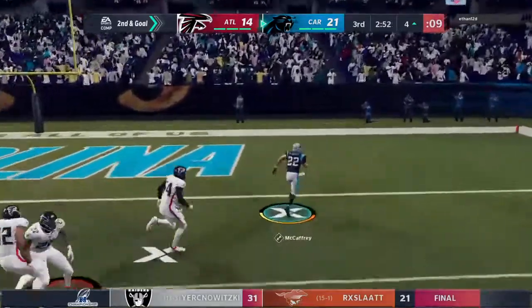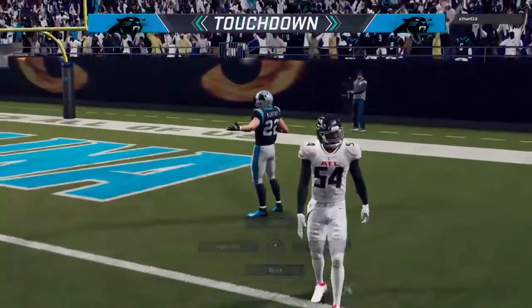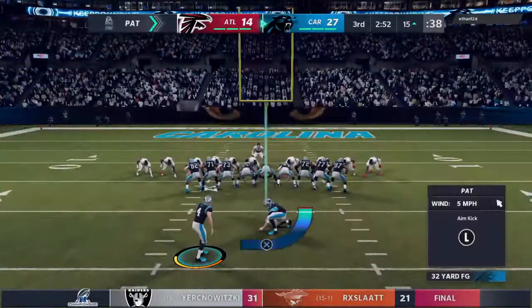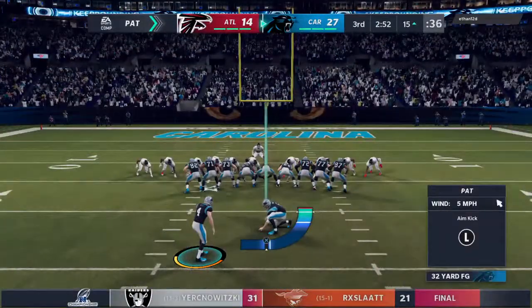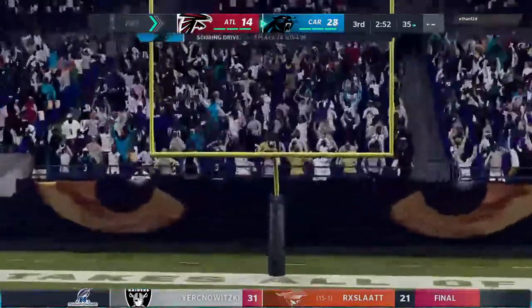Again, McCaffrey. And he will take it across for a Panthers touchdown. Taking it in from 4 yards out. And the Panthers add on to their lead. Circle that drive because that might be one to remember. Well executed to give them a little cushion.